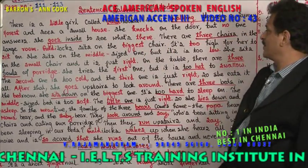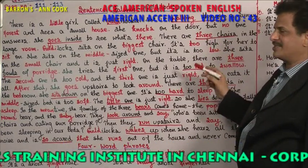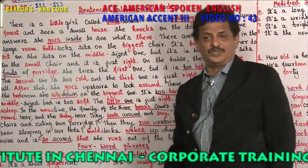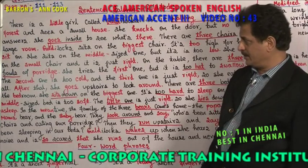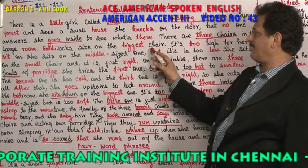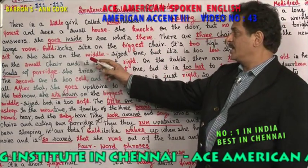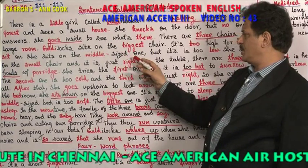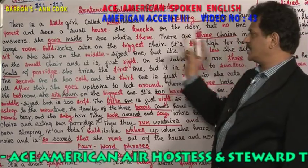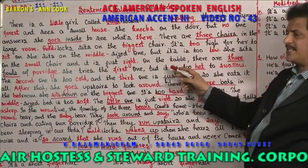Goes is a verb. There are three chairs. Three is a noun, chairs is a noun. So you're stressing on the first noun. In the large room, room is a noun, large is an adjective, so you're stressing on the room. Goldilocks sits on the biggest chair. It's too high for her to sit on. She sits on the middle-sized one, but it's too low. She sits on the small chair and it's just right.